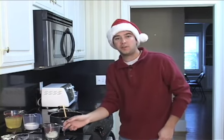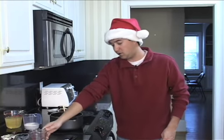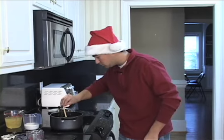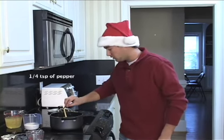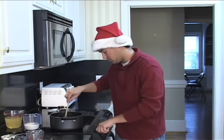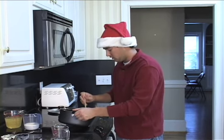And then we have 1/3 cup of diced onions, and we're gonna dump that in. And then we have 1/2 teaspoon of salt, and 1/4 teaspoon of pepper. And we wanna, again, stir this up. We've got the stove on about medium temperature. We wanna let this come to a hot simmer.